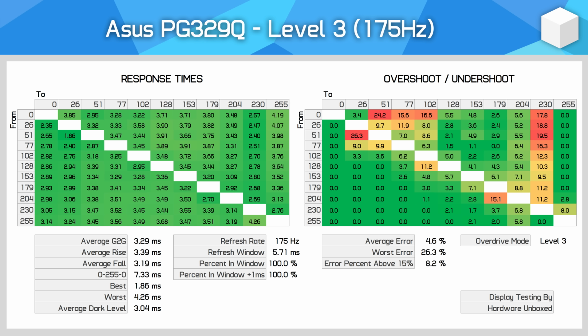It's when we get to overdrive level 3 that things become more interesting. Here the panel is able to deliver an impressive 3.29 millisecond grey-to-grey average, and while there is some overshoot present, it's not enough to be visible in most situations. This is very good performance in the top tier of IPS monitors I've tested, and luckily this is the default overdrive setting. But can we achieve even better results?